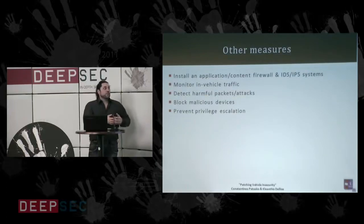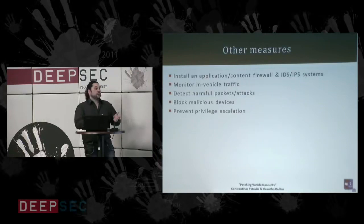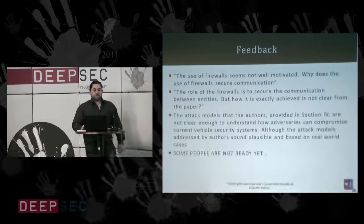Some other measurements that we can use in order to make it more secure: install an application or a content firewall or an IDS or an IPS system in the car. Many packets that, as I've said, are malicious. There's nobody blocking them. The devices are directly talking to the ECU, and the ECU will do anything. We should have a mechanism in order to detect these packets, in order to block some devices, the unauthenticated, and prevent the privilege escalation from devices and users.